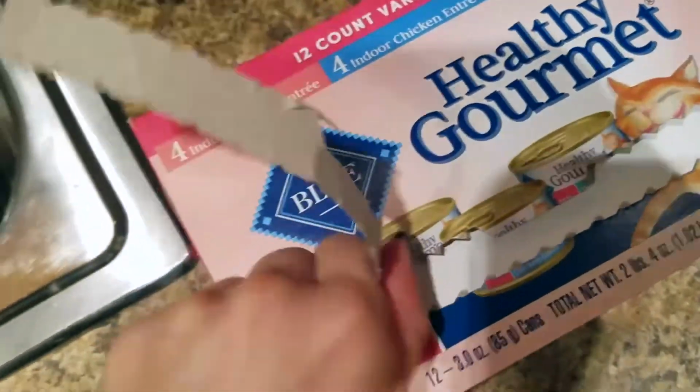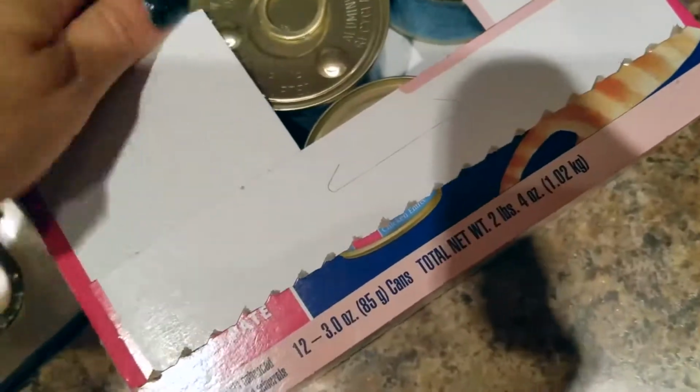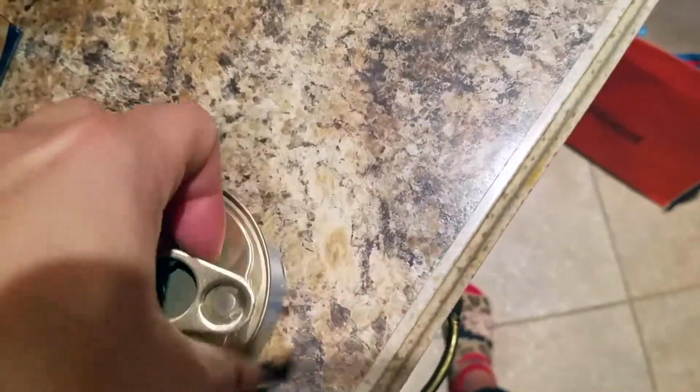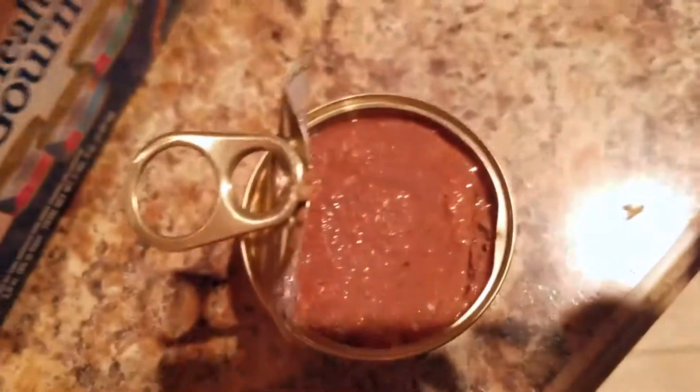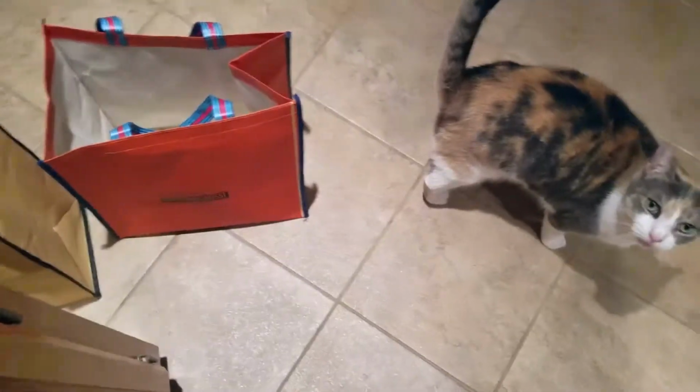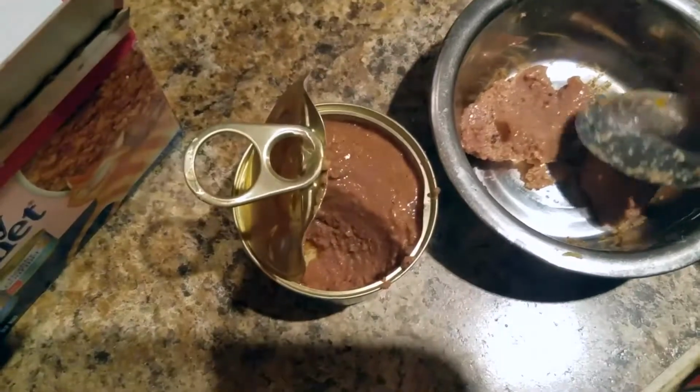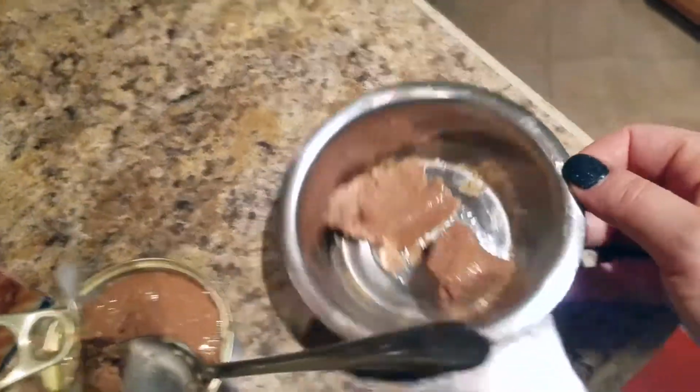So very simple to open. And here's the ocean fish and tuna entree. Since this is on top, I think I'm going to give this one to her for dinner. But like I said, the other one was shredded, and then this one is the pate. All right, Penny. Okay, so I open this up so you guys can kind of see the consistency, and then I mush it around a little bit for her so it's a little easier for her to eat.